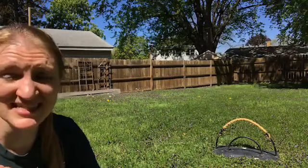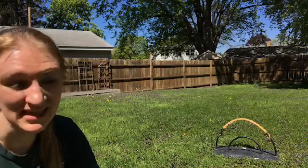They have some great links to some citizen science, where if you see a bumblebee in your yard, you can take a picture and upload it, and that will help scientists track those populations of those really important insects.